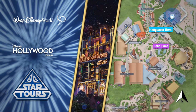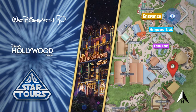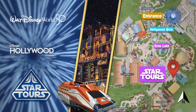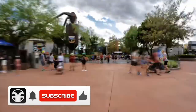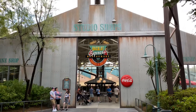We're at the entrance. We're going to walk down Hollywood Boulevard towards Echo Lake, and then over to Star Tours. The adventures continue. But first, we're going to go check out a quick service dining experience. We've made it to the studio shops.